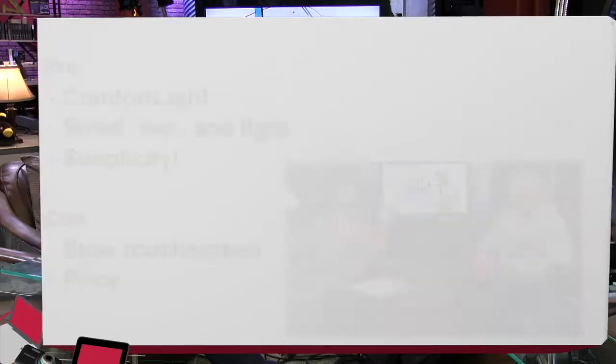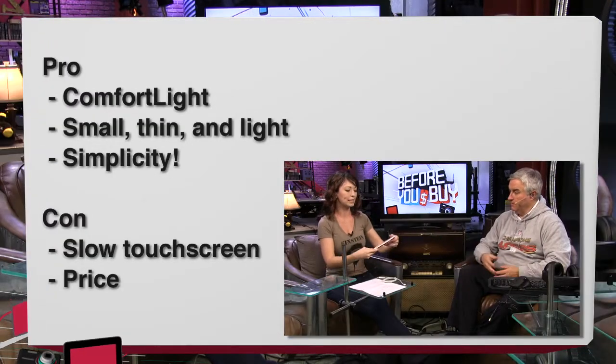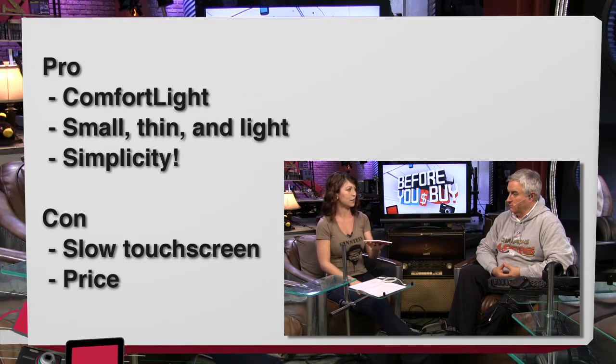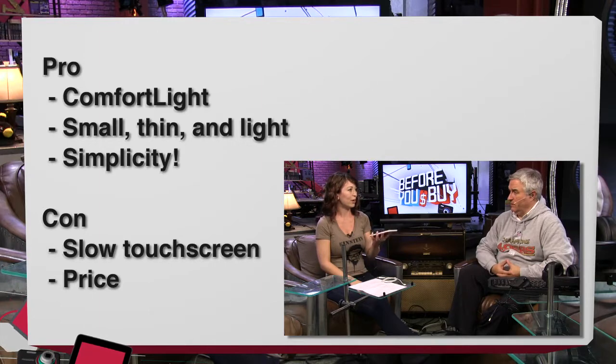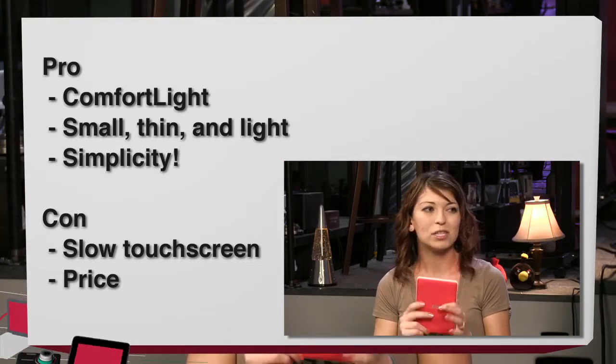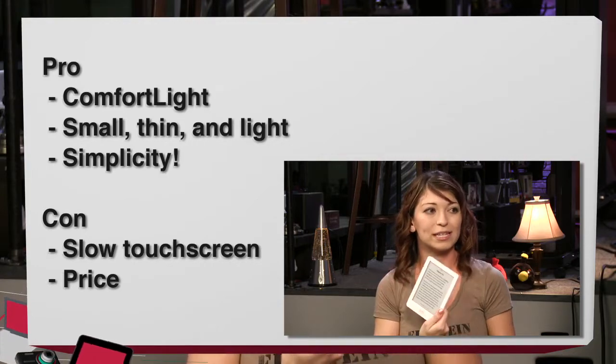Pros and cons. So pros, it has the Comfort Light, which is their own patented light that's inside of it. It also is small, it's thin, it's really lightweight, under a pound. It's only 6 ounces. Yeah, I'll vouch for that, great to carry in your purse. And it's so simple. It's just an e-ink reader. That's all it is, and that's all they were going for with this. And no ads either. So you have to really compare it to the ad-free version of the Kindle, which is a little more.